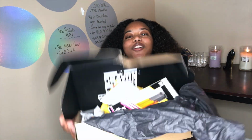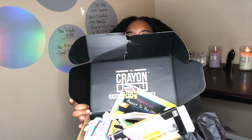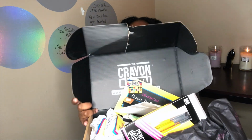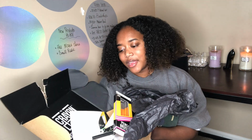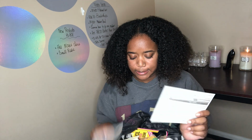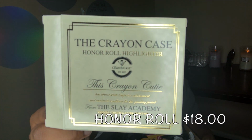My last package is from the crayon case. Now, I was so eager to open this box up that I ripped it just opening the box. And I was really hurt. I didn't know that this was going to be on the back of the packaging. On this package, I spent a total of $161.88.